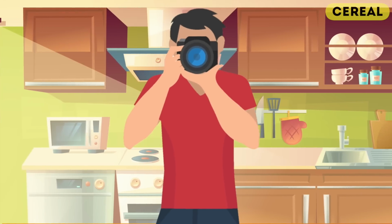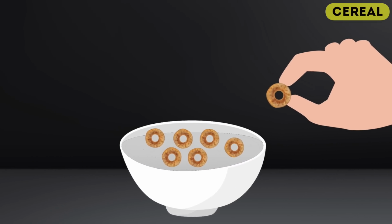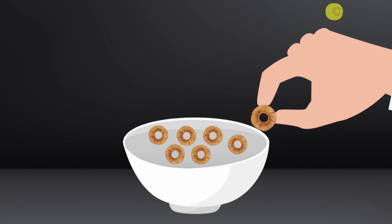This is great for photographers, as food photography must be perfect. This allows the advertisers to place each individual piece of cereal exactly where they want. And it also means the cereal won't look soggy and nasty in the images.